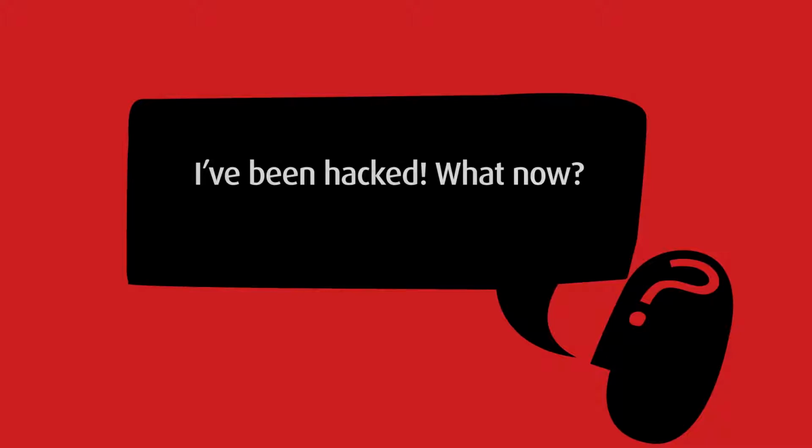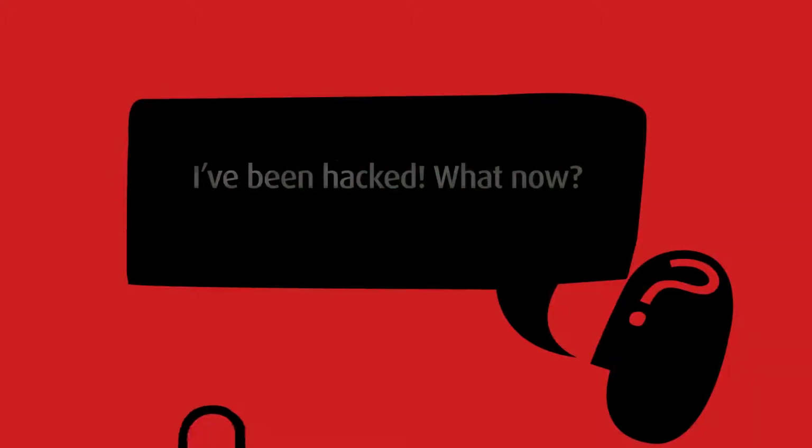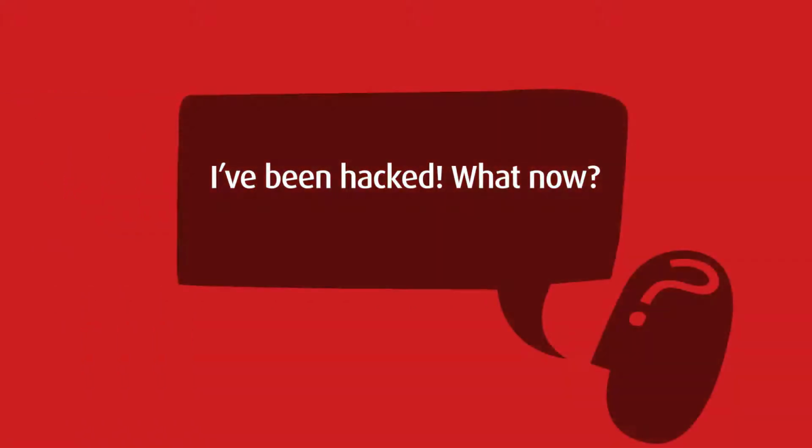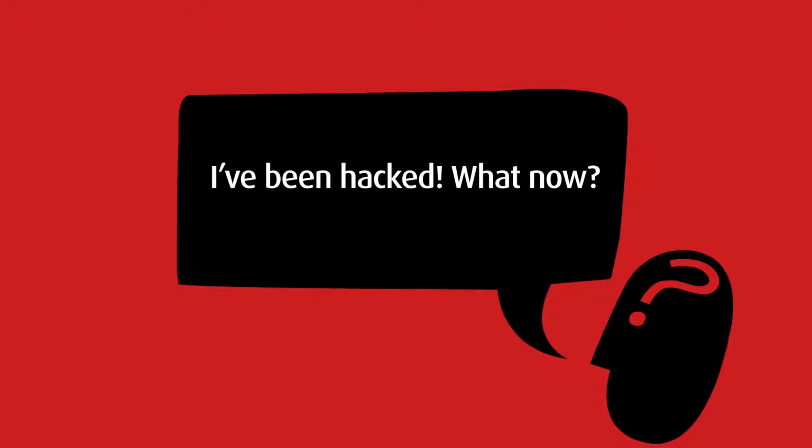The action taken at this point to clean up your breach network may be dependent on what actually happened. Compromised systems will often need to be rebuilt or replaced. Reassessing your security means that you'll need to address vulnerabilities in your systems and processes that may have contributed to the breach. It's worth repeating that you should document everything.